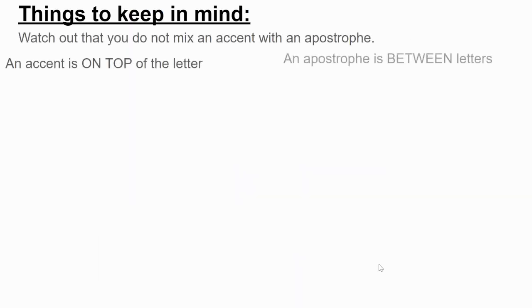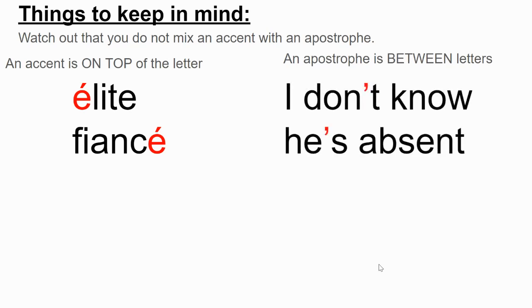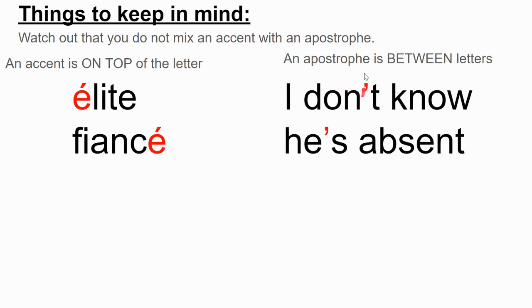Okay, an accent is not an apostrophe. An accent is on top of a letter, it changes pronunciation. An apostrophe is between letters, it replaces a letter that's missing. I do not know, the O is missing, we replaced it with an apostrophe. He is absent, the I is missing, we replaced it with an apostrophe. An apostrophe is between letters. Okay, an accent is something different. It's on top, it's part of the letter.